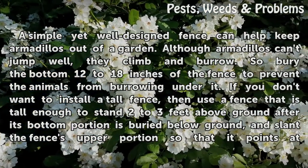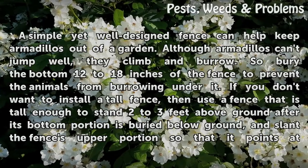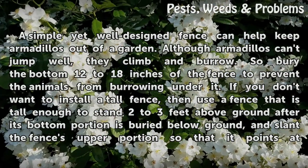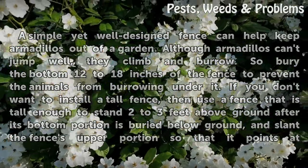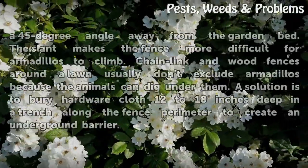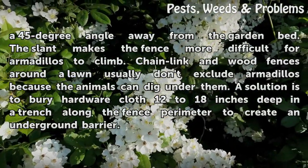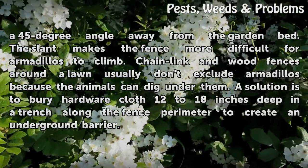If you don't want to install a tall fence, then use a fence that is tall enough to stand 2 to 3 feet above ground after its bottom portion is buried below ground, and slant the fence's upper portion so that it points at a 45-degree angle away from the garden bed. The slant makes the fence more difficult for armadillos to climb.